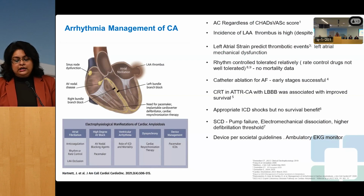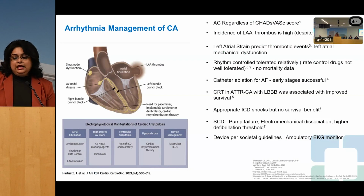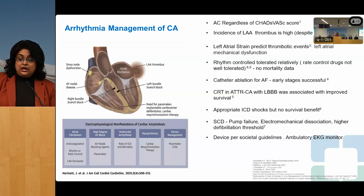Incidence of thrombus is seen in multiple areas of the myocardium. And in specific, you do see left atrial mechanics that are altered and can predict thrombotic events. Rhythm control is relatively tolerated, and we'll discuss in the next slide why rate control drugs are not well tolerated. And catheter ablation is successful with less recurrence rate over the year in patients with early stages of the disease. And device management follows societal guidelines.